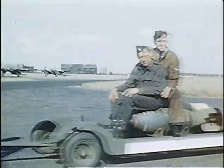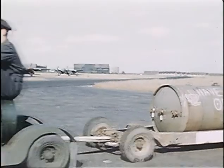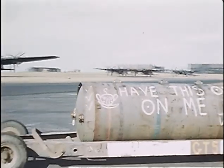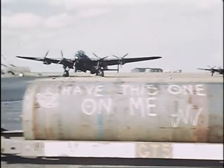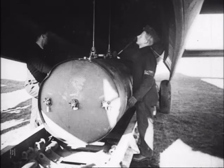As the scale of the operation steadily increased, so did the weight of bombs falling on Germany. One of the great contributions of the Lancaster in the Second World War is its capacity to carry extraordinarily large bombs. The power of those weapons were such, when combined with accuracy, that you could really wreck big targets.